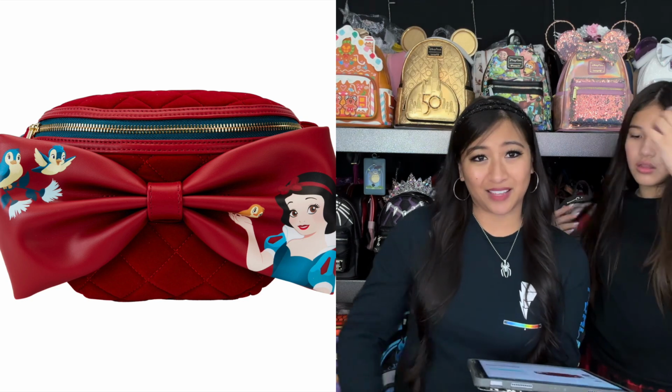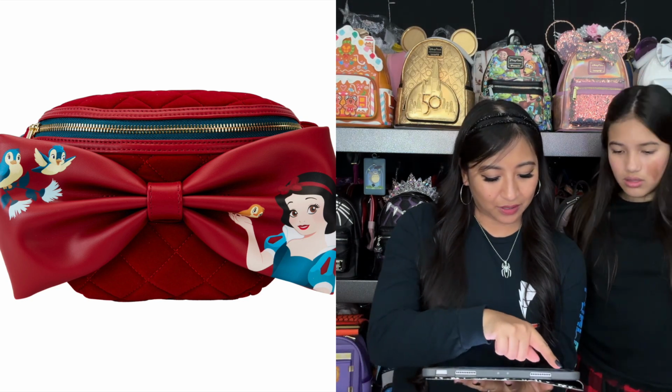They also mentioned that they're bringing back fanny packs a little bit too. If you're not an older collector, you might not know that Loungefly used to release quite a few more fanny packs. They just weren't selling as well as backpacks, so I think they stopped, and then people were wanting them back, so they're kind of redoing them. But fun idea with the giant bow in the front there on the fanny pack.